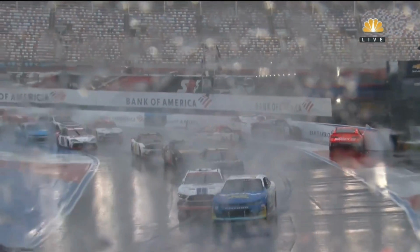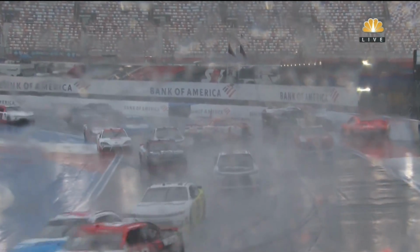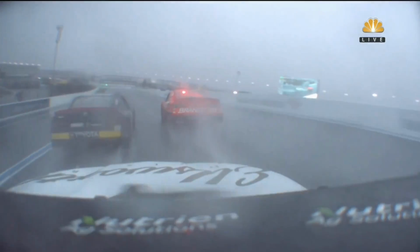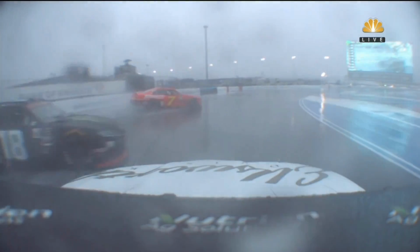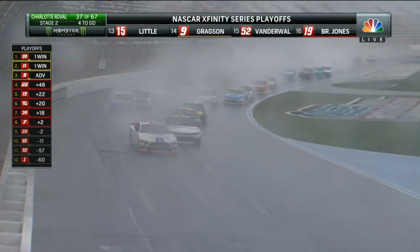And then behind them, think about trying to get slowed down in this rain, right? You can't touch the brakes. Jumping on the brakes makes it worse. Yeah, you can't touch the brakes in this situation. So contact right there. Riley came down on AJ. Yeah, I think that's fair. It looked to me like AJ had the inside lane.